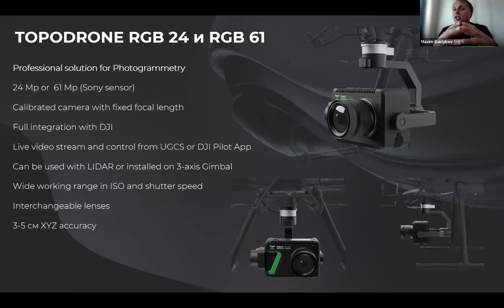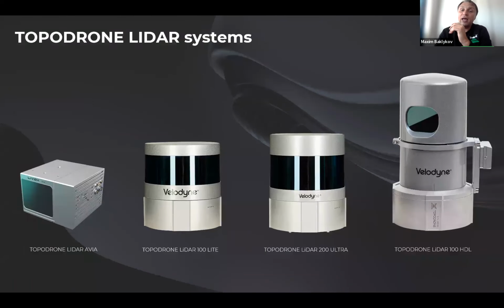And the main advantage of this camera is that it can be easily removed from the Skyport and can be installed on the LiDAR. We have a wide range of LiDARs right now, starting from entry-level solutions based on a Livox sensor, and we have our headliner. It's the TOPODRONE LiDAR 100, which is based on a high-res sensor from Velodyne, specially designed for mapping.